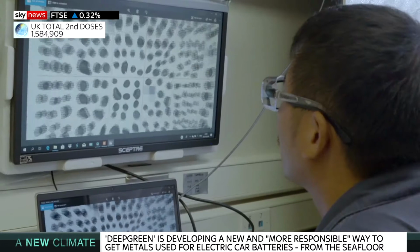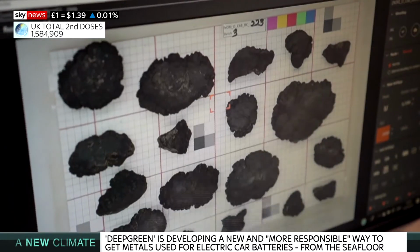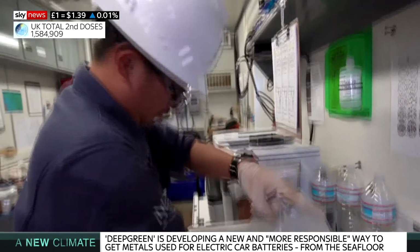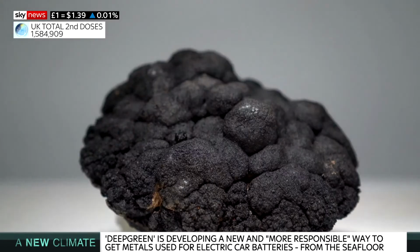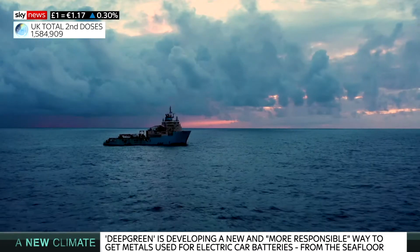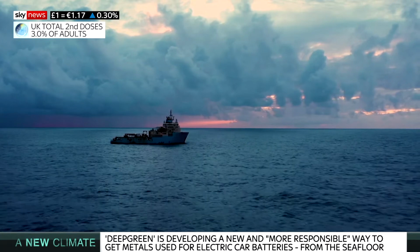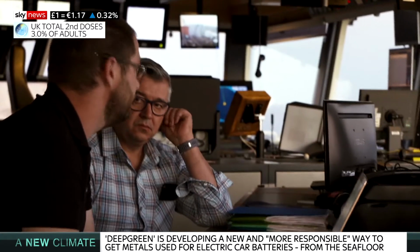Looking at the valuation of the company once you list, I mean, the putative valuation is around 2.9 billion US dollars. That seems a hell of a lot of money for a company that doesn't expect to go cash flow positive until 2027. Well, what underpins the value is the resource. And so we control 3 license areas in this part of the Pacific Ocean. And we've already defined the resource on 2 of those areas.